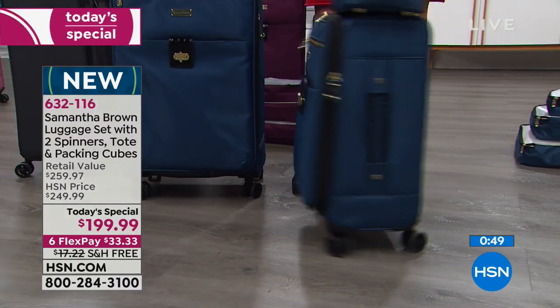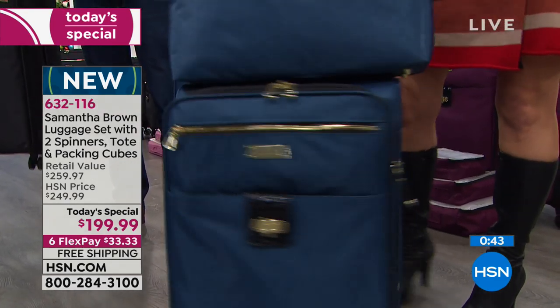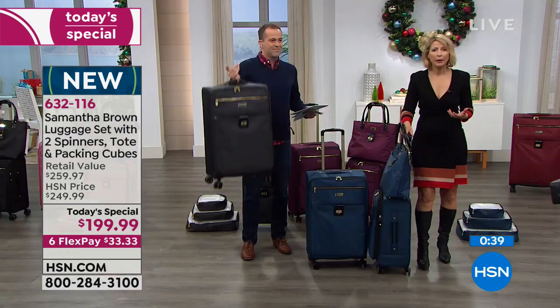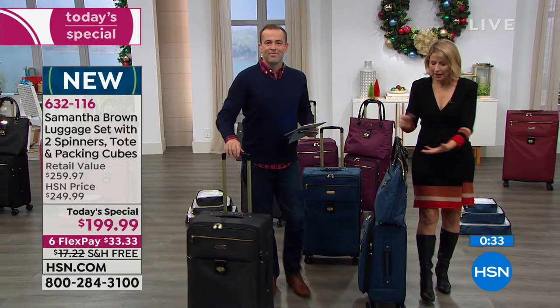You need pieces that match and nest like this so that everything you're bringing with you can be packed and moved with the ease of one hand. This is me going through an airport. This is me going up the aisle of the plane, which is another really stressful part.